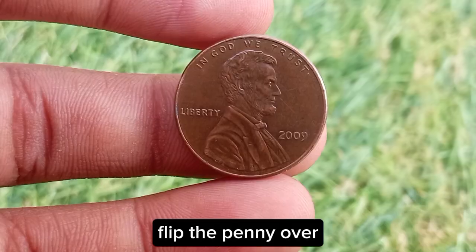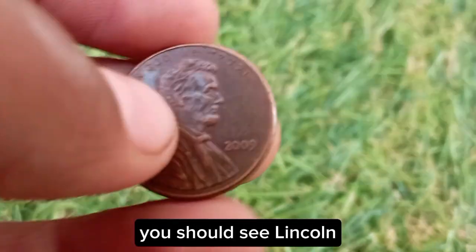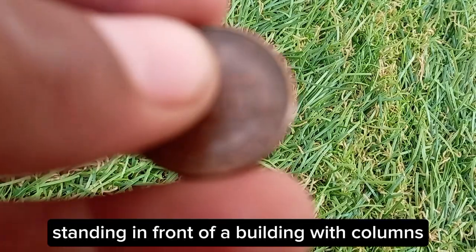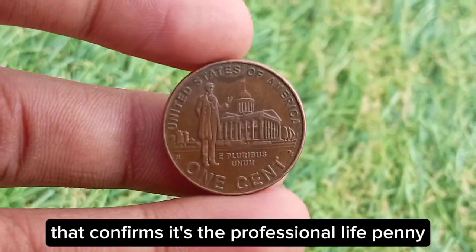Flip the penny over. Look for the date 2009. On the reverse, you should see Lincoln standing in front of a building with columns. That's the Illinois state capitol. That confirms it's the professional life penny.